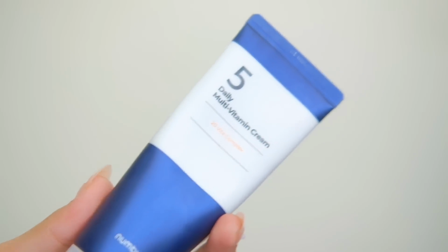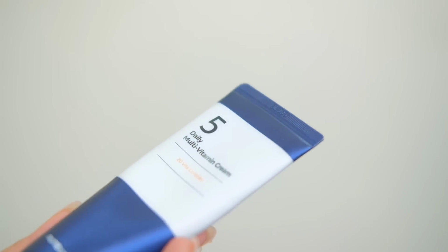Upon applying this one, it's very mild, it's very gentle, it's not too harsh on your skin, and it would give you that powerful brightening effect. 2 of the ingredients that stood out for me is the vitamin C and also niacinamide, which is really good when you have dark spots. It would help brighten those dark spots.